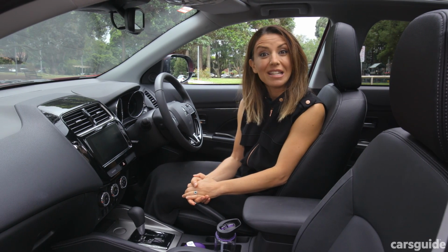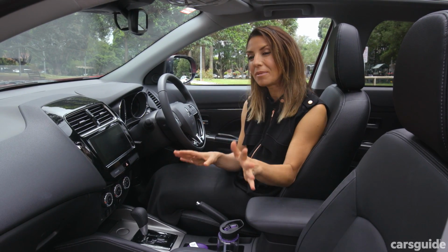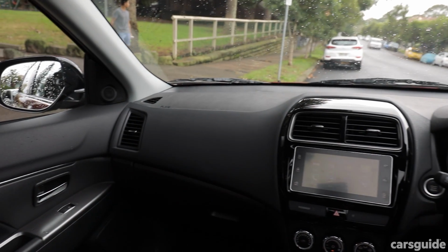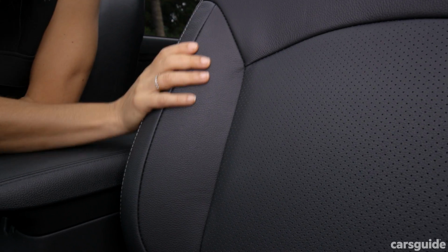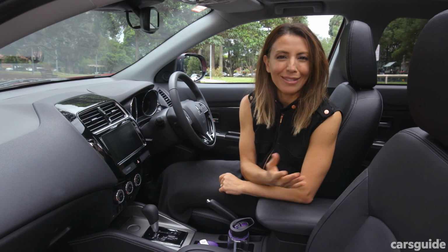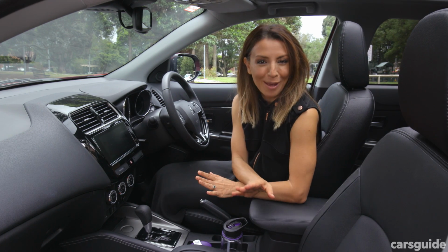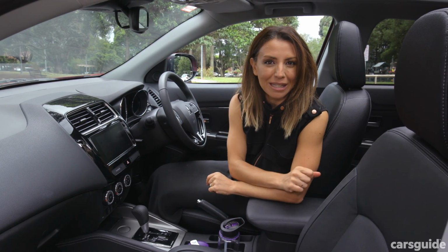Inside is a little bit harder to get excited about, and even though I'm in the top of the range Exceed, there's a fair bit of hard plastic along the dash and the doors. The seats are leather, but it's not the greatest leather, and if this wasn't a family review and you didn't have children, I may suggest you go for the fabric, but leather is easy to clean with kids.